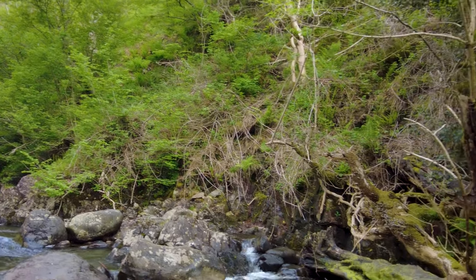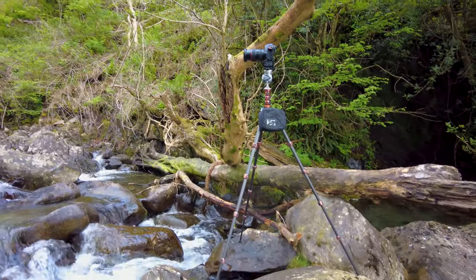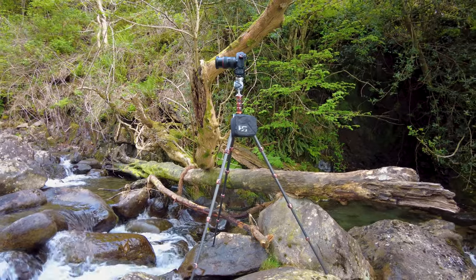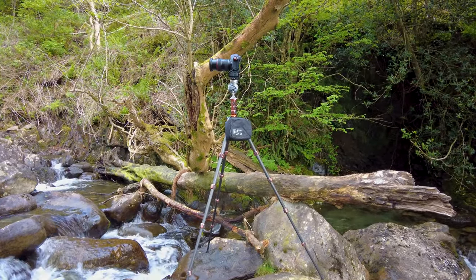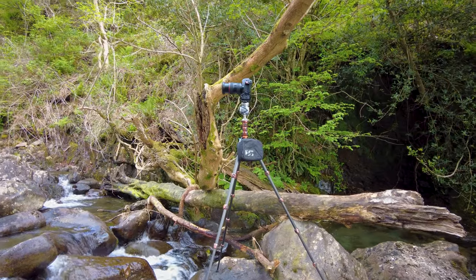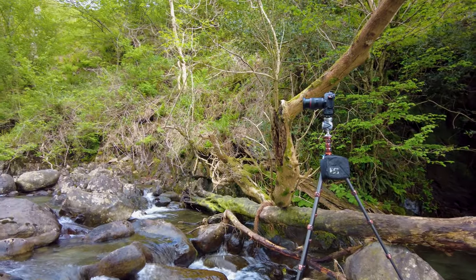So if I just come round, you'll see here, there's the tripod and the camera. I think it's relatively stable, relatively safe. I don't want to walk off and totally leave it. But trying to stand around there to operate the camera is not easy, so... but I think I've got a good image.